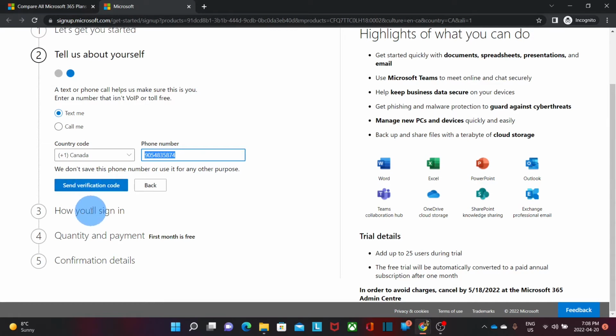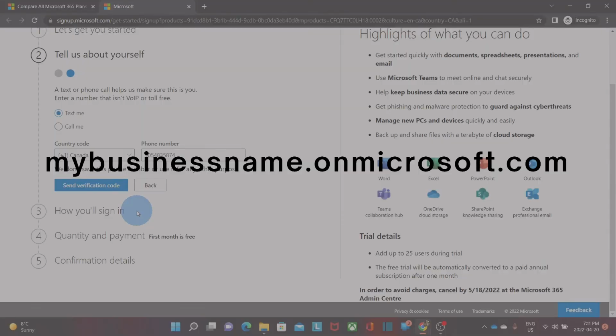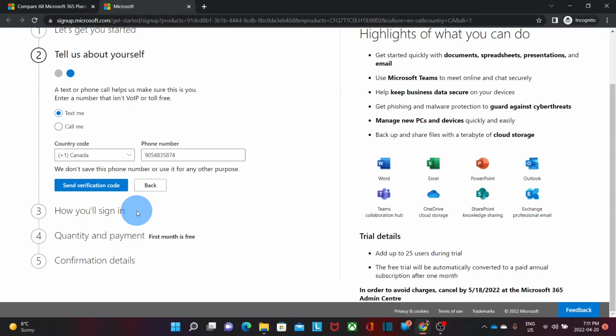Once your information is verified, you will need to sign in, then you will need to complete the payment information, and then the confirmation details. As we said before, you will be able to get the first 30 days for free. During the sign-in step, you will be asked to enter a domain name. If you don't have it, Microsoft will give you the opportunity to buy a new domain name, or they will create a default domain name which will look something like your business name.onmicrosoft.com. You will always be able to add your domain name once you complete the setup.